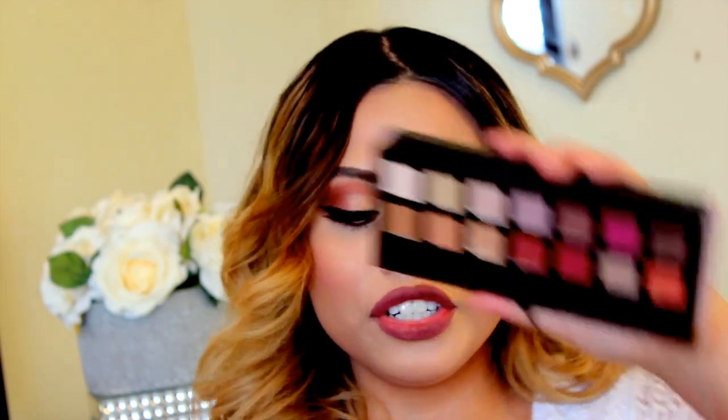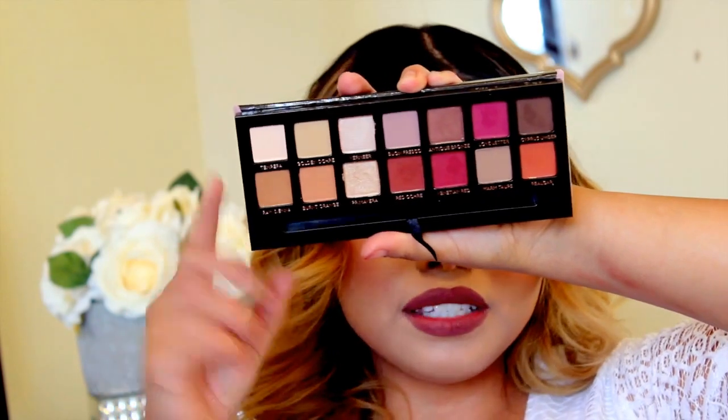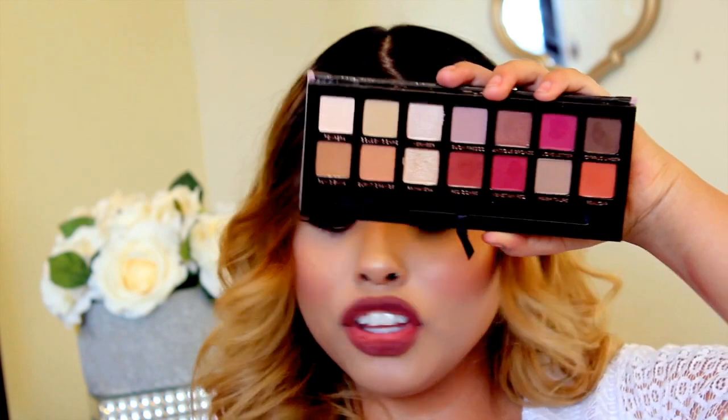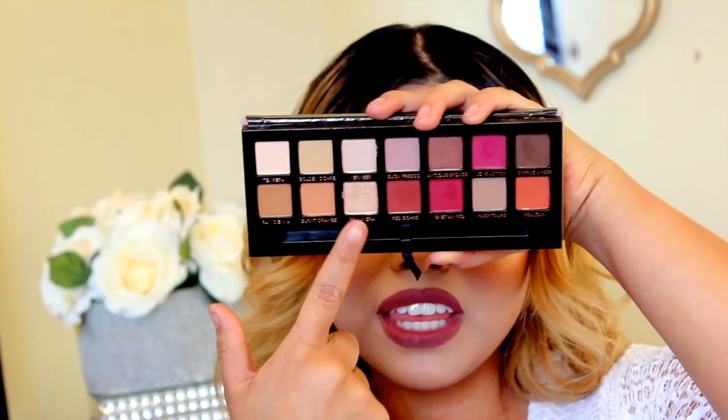And as for the eyeshadow palette, guys, I am loving this eyeshadow palette. Just look at the colors. I think everything about them is absolutely stunning. You can definitely use these as your go-to for an everyday look, daytime, or also intensify your makeup look with the more berry colors. You've got your burnt orange, some browns, your neutrals, and this one.